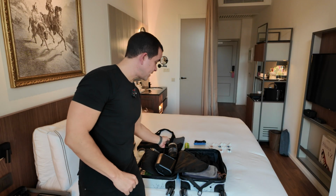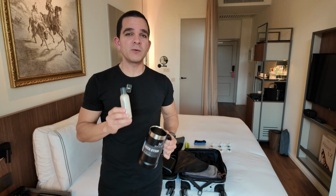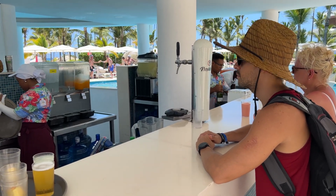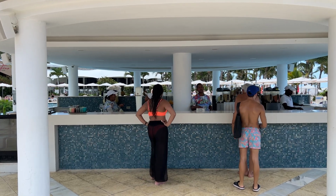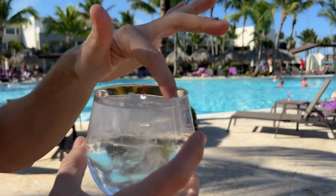Number 15. A tumbler and a small bottle of dish soap. Resort veterans always pack a tumbler. If you bring a tumbler to any bar, they will gladly pour your drink into it instead of a regular glass. Since the tumbler likely holds more liquid, you'll need to make fewer trips to the bar. The drink will stay cold longer, and the ice won't make your drink watery.